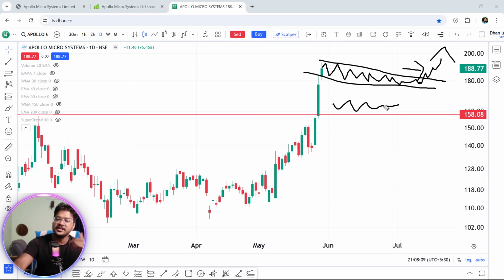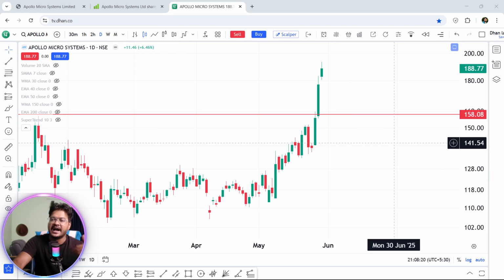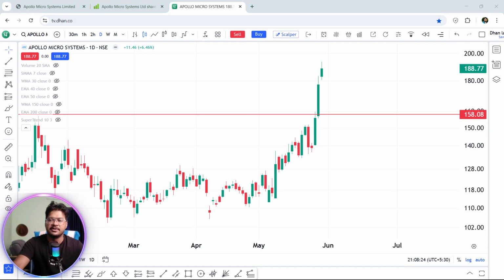Okay, you do not want to jump in early into any stock just because you want to grab it at a discount, and then if it turns downward, you are at a big loss. Never do that. Instead of that, pay higher but stay on the confirmed side. Okay, so that is all about Apollo Microsystems.